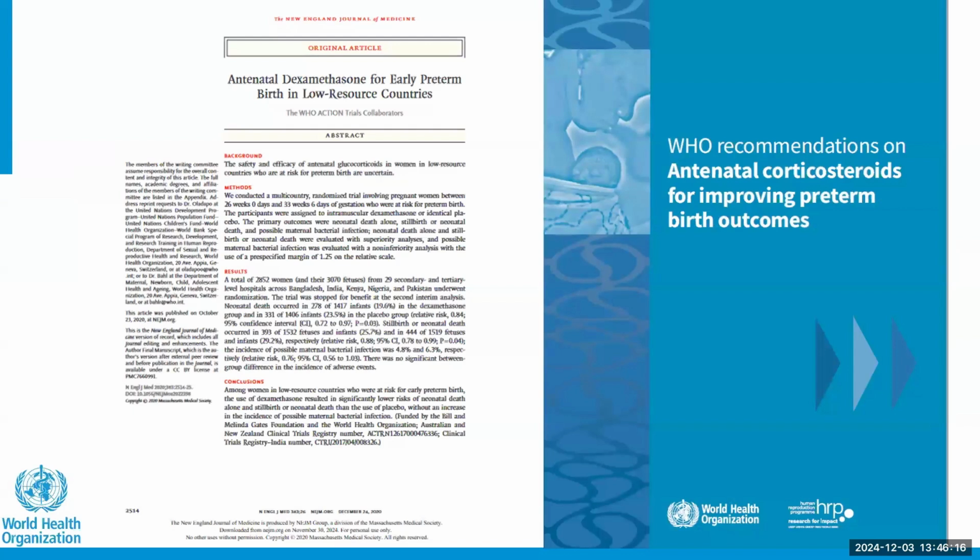First example comes from the use of antenatal dexamethasone. If a woman is about to deliver a baby too early, and we are worried that the lungs will not be matured, there's a possibility that you give dexamethasone to the mother. And there was a study published by the so-called WHO ACTION trial collaborators that if you have a situation where there's an early preterm baby about to be born, giving dexamethasone 4 doses markedly reduces the neonatal mortality. And therefore, WHO issued guidelines on this, that this would be a useful thing.